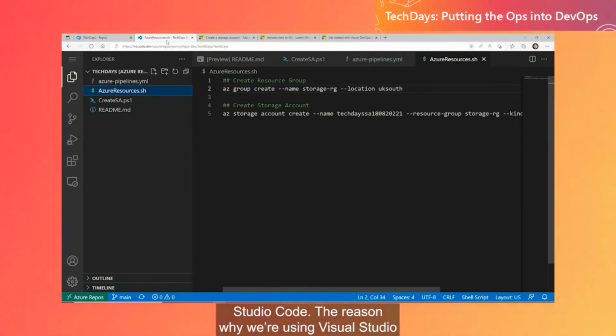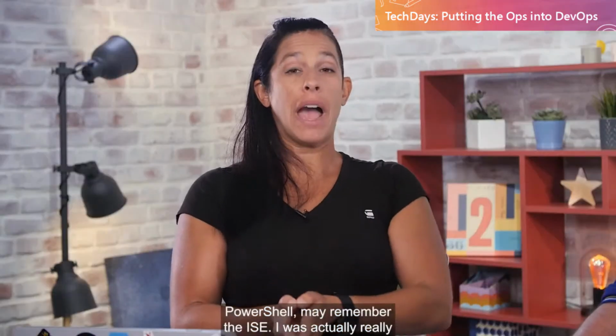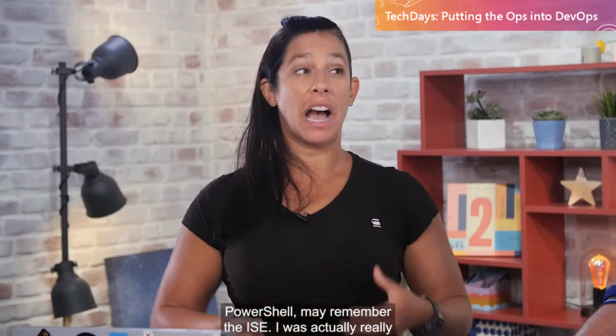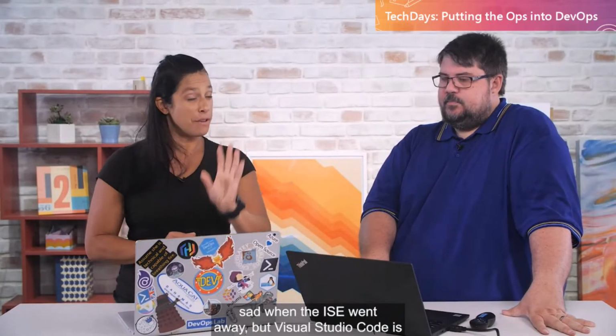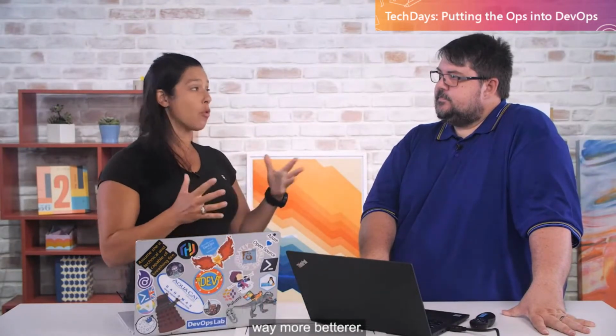The reason we're using Visual Studio Code is it's a great editor. For those of you that write in PowerShell, you may remember the ISE. I was actually really sad when the ISE went away. But Visual Studio Code is way more betterer.